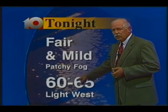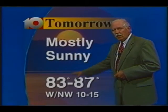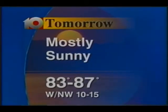A little patchy fog is possible. The nighttime low in the lower 60s with light west winds. Mostly sunny tomorrow. The high is going to be in the mid-80s. West winds will become northwest tomorrow at 10 to 15 miles per hour.